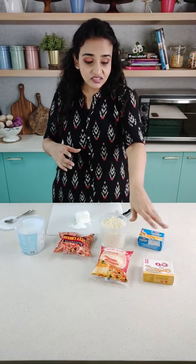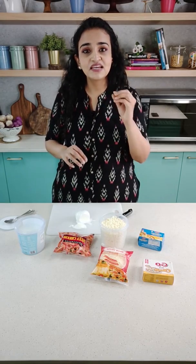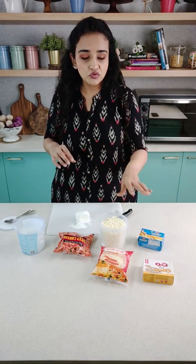Both these cheeses, all three of these cheeses, when they are hot, they become stringy. But when they are cold, no, they don't remain rubbery. They are soft to chew. So it's not like you are chewing on rubber. So that is the advantage of these three, along with the good flavor.